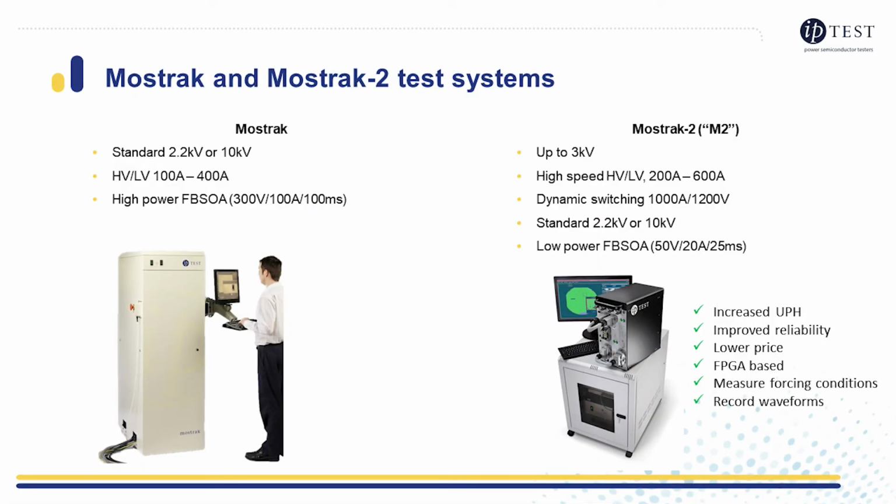ipTEST's established test system is MOSTRAC, which features flexible configurations and a wide variety of generator types. Our next generation test systems are called MOSTRAC 2 and represent a step up in terms of throughput, reliability and modularity. They feature high-speed Ethernet communications and digital control of the generator's internal control systems, as well as high-speed state machine-driven test execution, whilst maintaining backwards compatibility with test plans written for MOSTRAC using the same Linux-based controller and system software.